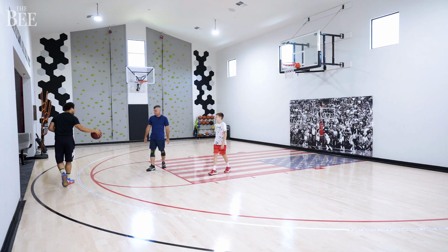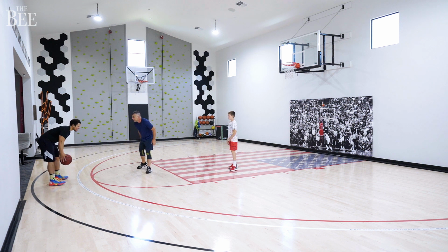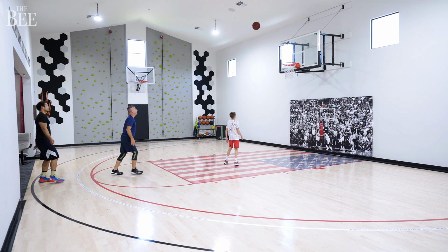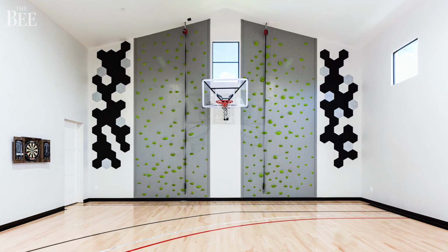My wife and I still to this day can't quite remember when we decided to add a gym, but obviously at some point we said, hey, it's going to be a great idea. We have used this more than any other space in the house. Yeah, and it's not just basketball. I mean, behind us we have the climbing wall. Yeah, we have rock climbing.